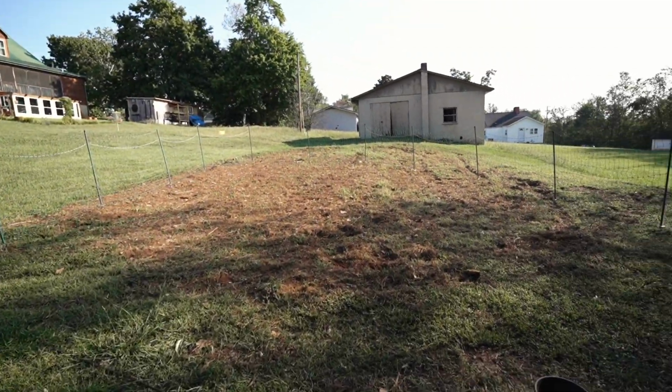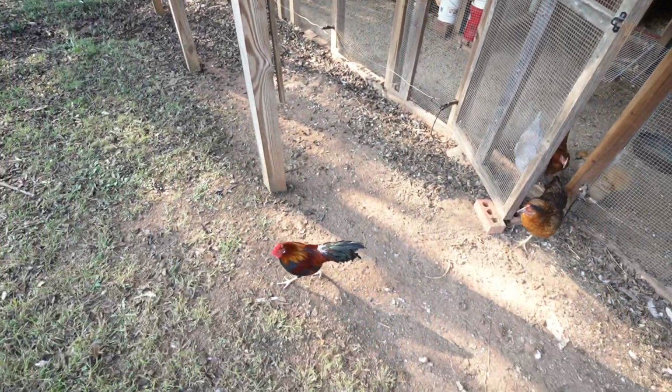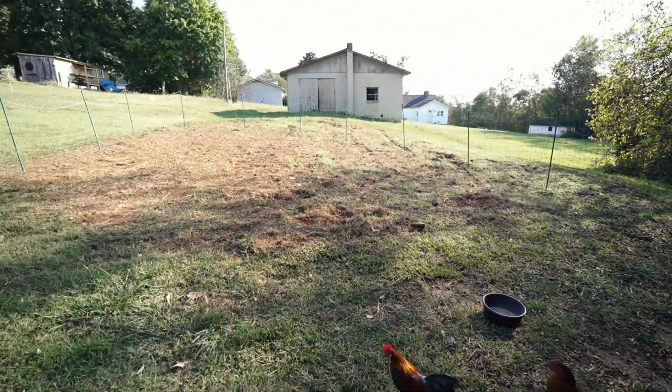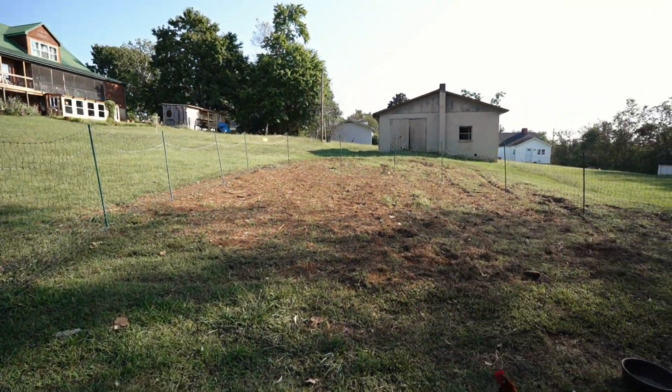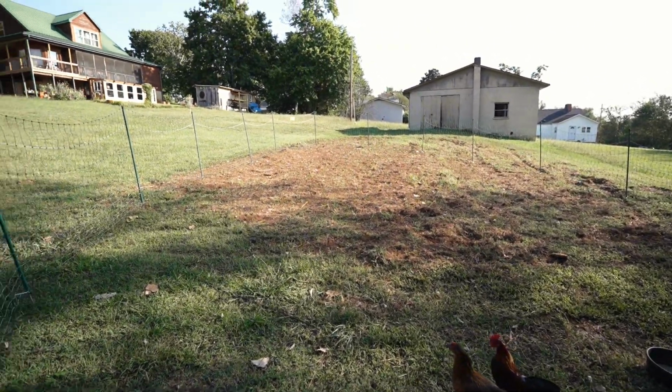But they're loving it. They've got a lot of space inside the run. The coop's spacious enough for them, and they've got all this area out here. And I've also got another 100 roll of fencing that I can put up. And probably when the grass stops growing pretty soon, when we get our frost and all that, I'll probably add the other 100 roll.